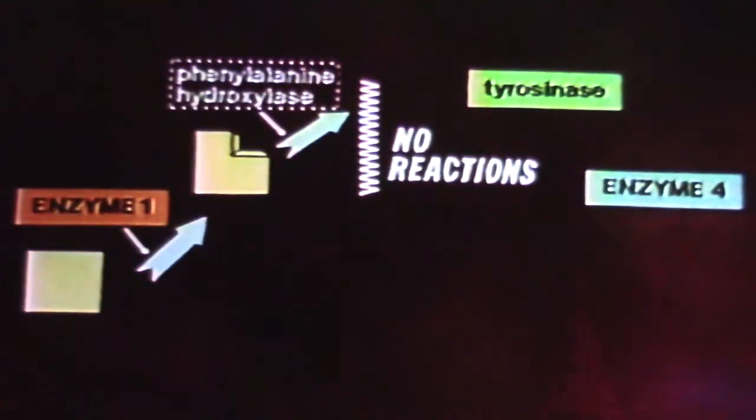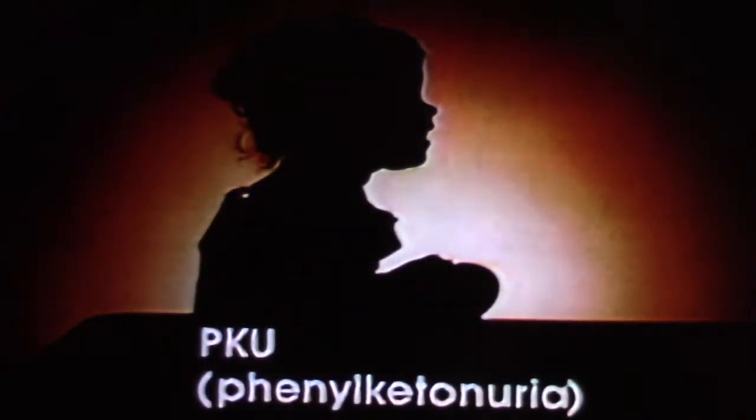Tyrosinase is ordinarily part of a pathway that controls several activities in the body. More serious consequences result if the enzyme right before tyrosinase in the same pathway is missing. This enzyme is called phenylalanine hydroxylase. When phenylalanine hydroxylase is missing, the result is a disease called phenylketonuria, or PKU. PKU can lead to severe mental retardation and often results in an early death. Fortunately, a special diet started very early in life can prevent these consequences.